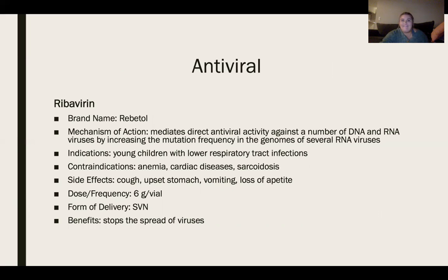Next is an antiviral. It's called ribavirin. The brand name is Ribitol. It mediates direct antiviral activity against a number of DNA and RNA viruses by increasing the mutation frequency in the genomes of several RNA viruses. It's used in young children with low respiratory tract infections. Contraindications are anemia, cardiac disease, and sarcoidosis. Side effects are cough, upset stomach, vomiting, loss of appetite. It's a 6 gram per vial dose delivered through a small volume nebulizer, and it stops the spread of viruses.